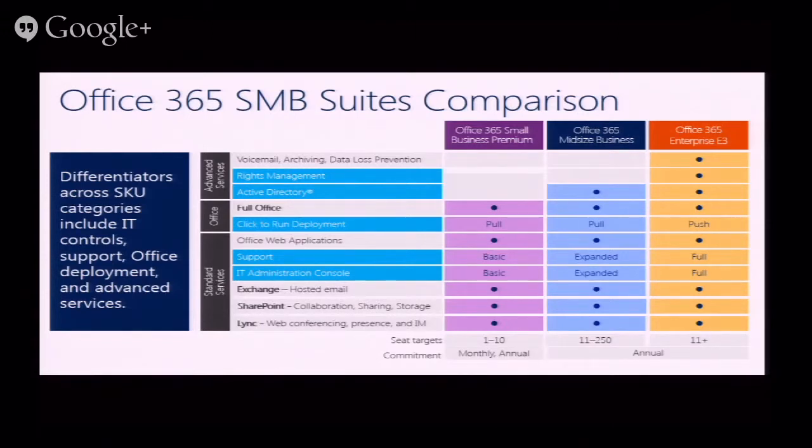Otherwise, it's pretty open. We usually recommend the E3 specifically because of the versatility, and as there are upgrade paths. Some people start out with small business, then move to mid-business, because they see things they need as they begin to use the tool that maybe they hadn't thought about when they made the initial purchase. So we create upgrade paths for you within your contract so that you can make those upgrades if you see fit.